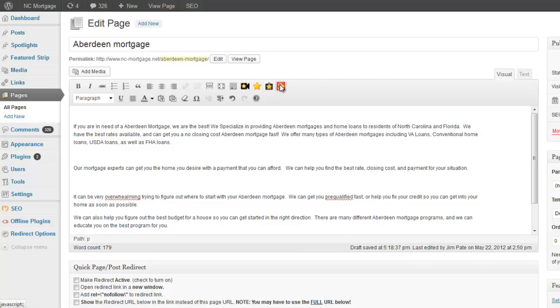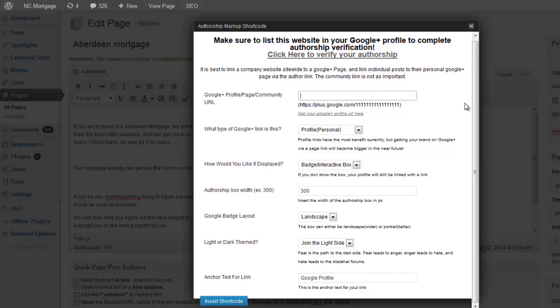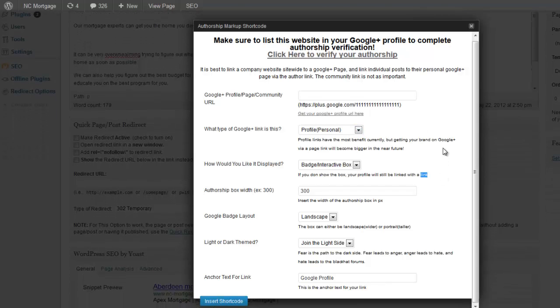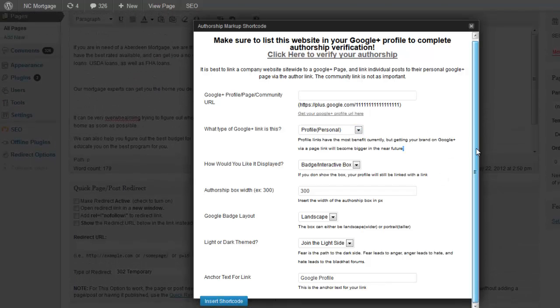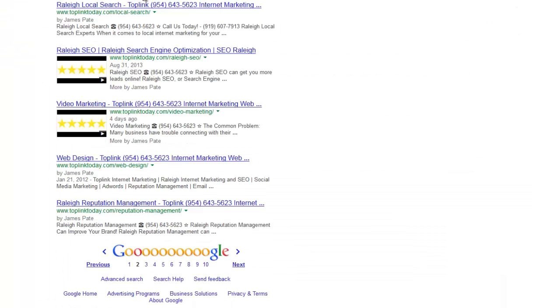There's a lot of different options you can choose from, and this is the Google Plus authorship little widget that you can generate, and it looks really cool. And it gives people the option to add you to their circles. You can do it for profile page, community. Basically it takes all the coding out of it and gets you a nice little widget that shows up. So guys, that's the plugin.